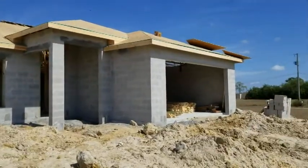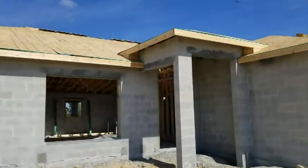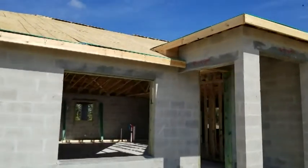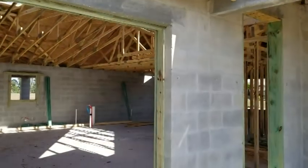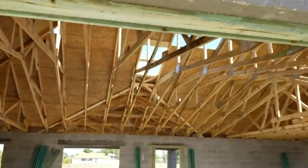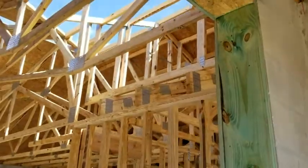So the roof trusses are all on and most of the roof is on, getting ready. They'll be finishing that up in the next day or two. Also, they started framing the inside a little bit. You can see the wood around the windows here. So you can start getting that done to attach the windows and doors too.